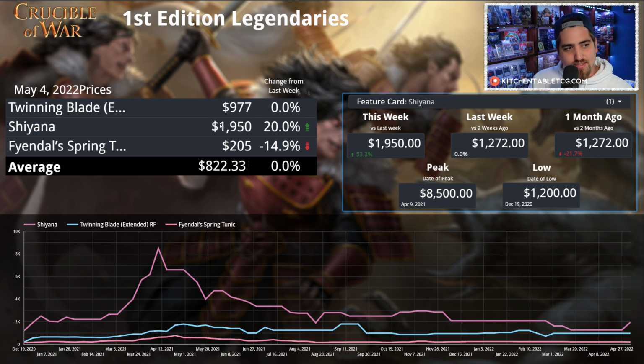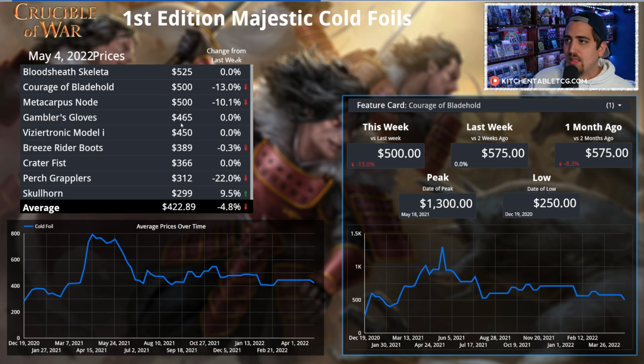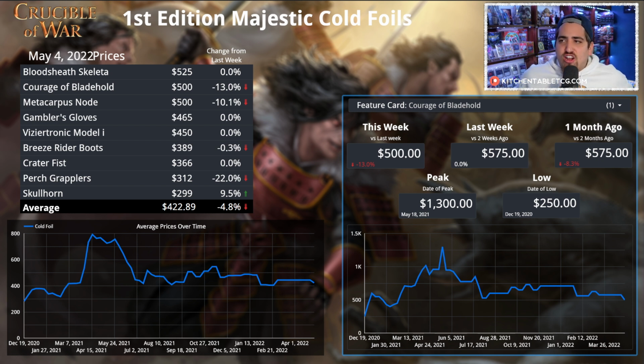Twinning Blade, haven't seen a sale in quite a while for a Twinning Blade. Majestic Cold Foils down a little bit. You had a Perch Grappler sell for 312. Breeze Rider Boots sitting at 390. You had a Courage Bladehold sold on eBay for 500, and a Metacarpus Node sold on eBay for 500 as well. So those are a little soft, down to 422 on average.